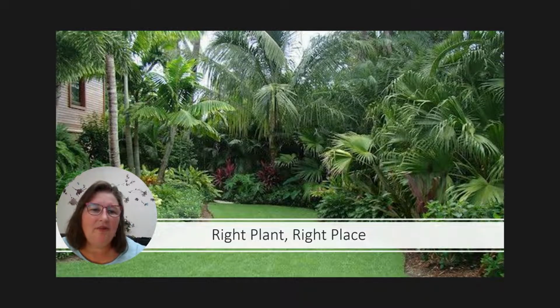Another thing is these privacy screens. I used a real tropical-looking one here because we are in Florida, right? Privacy screens are great, but the big benefit is it can also serve as a wind screen. Planting a wind buffer can help your home, because you get those northern winds sometimes in the wintertime that can really blow and cool the house down.